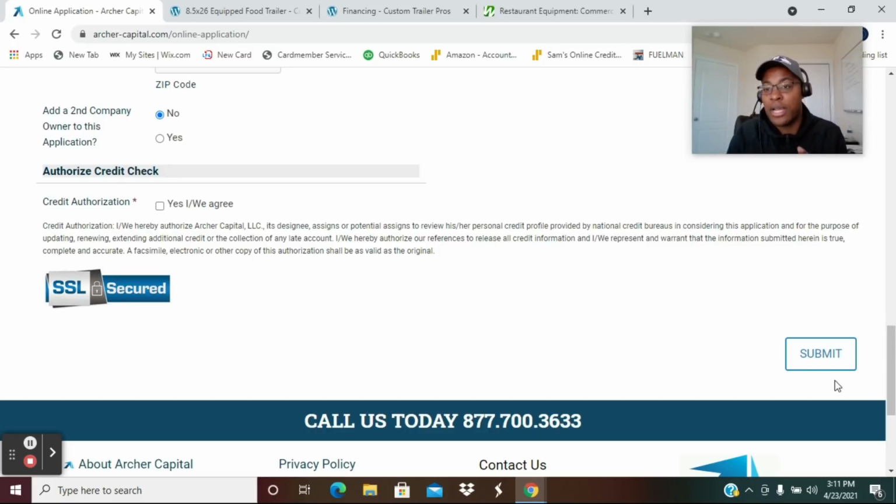But I just want to reiterate that they're not a direct lender. They'll work with lenders to help you acquire equipment financing. So once you do submit the form, someone will reach back out to you and go over the options with you. But just make sure that your Experian credit report is not frozen. Otherwise, they may not be able to pre-qualify you for equipment financing.